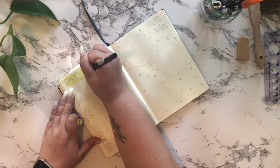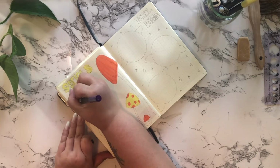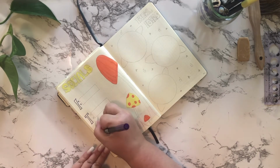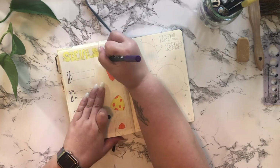And then I brought my mushrooms back for the design. This time I did my letters in yellow. And I didn't really use too much blue on this page because I knew with the planets on the next page I was going to do a lot of blues and purples.